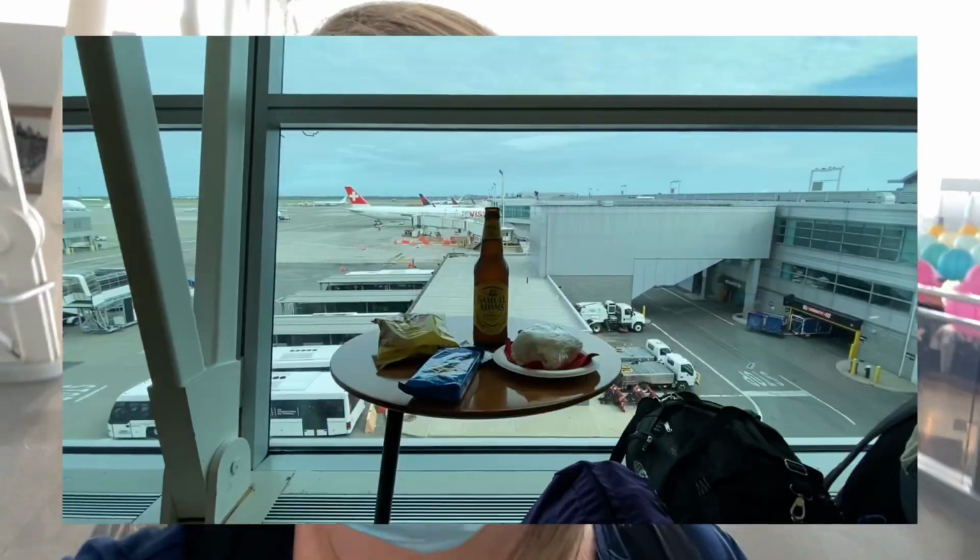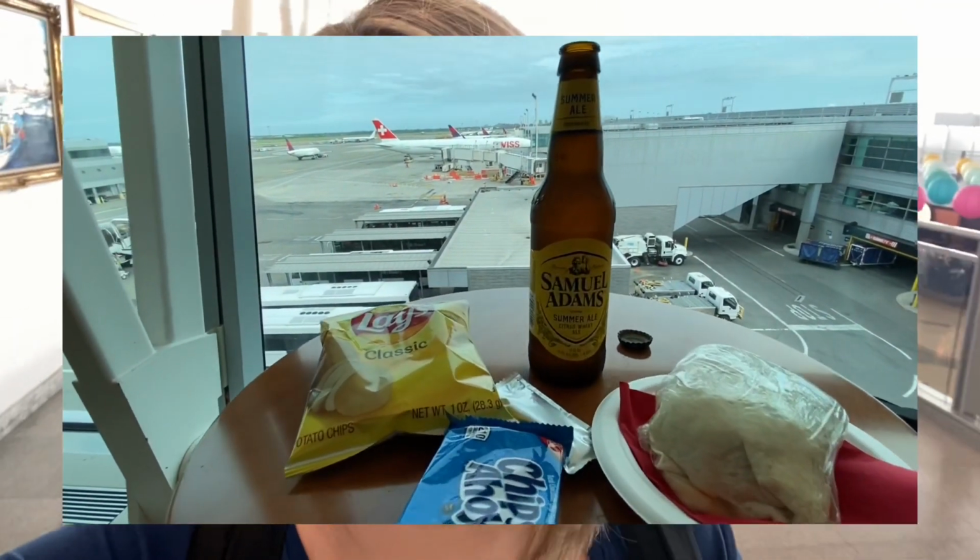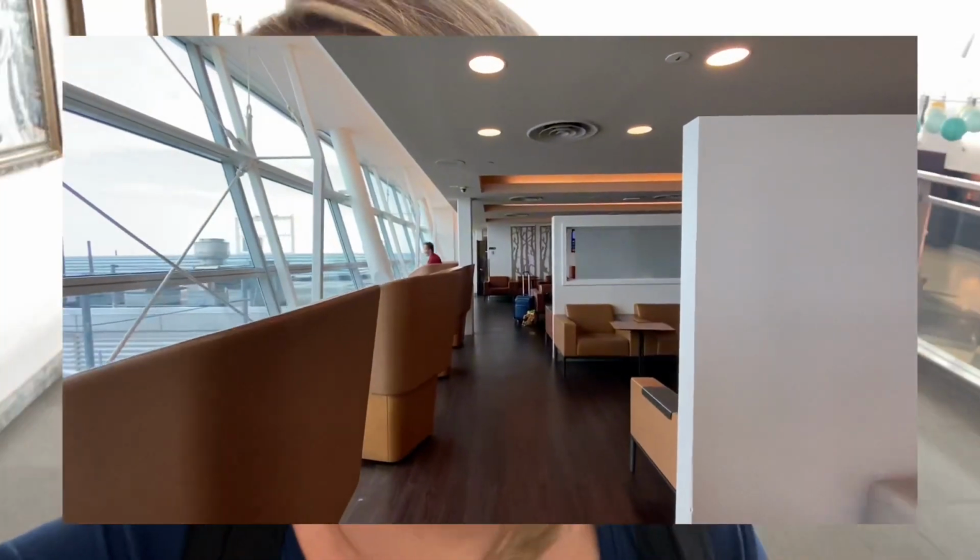We had a few beers, some snacks. They have bathrooms in there, nice chairs. We were in there about an hour, and now we are headed over to our gate.